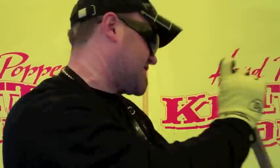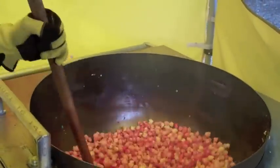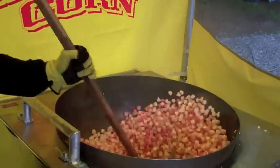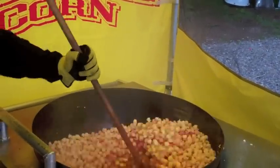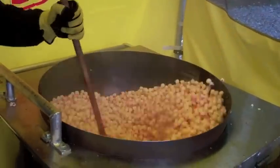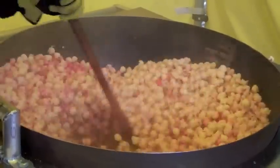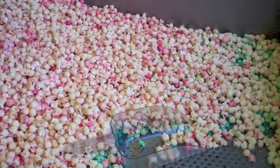We'll pop this up, guys, and we'll mix it up. We'll show you how it looks. Guys, you're not gonna believe it, man. It smells like cherries. Incredible. It's like, she's my cherry pie! Incredible! Look at all that popcorn! Woo! Oh yeah! Look at that! Awesome!